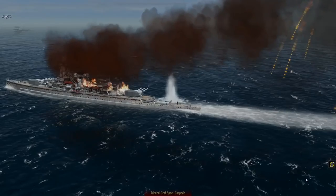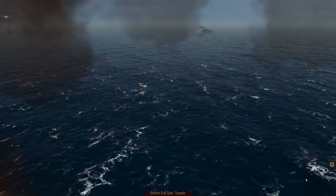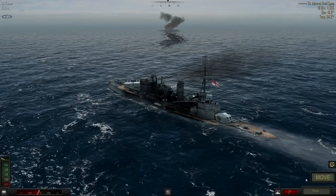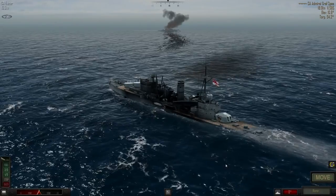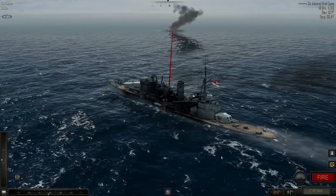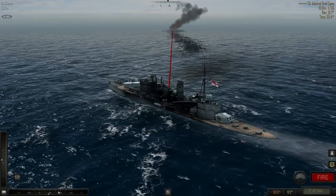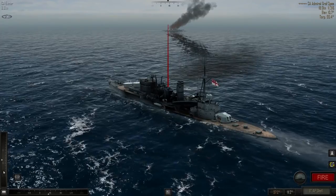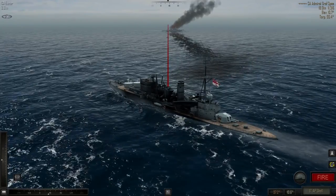Now we're on it. Oh, torpedoes in the water. Torpedoes in the water. Okay, the good thing is, if she's fired torpedoes, it means that... Oh my goodness, the Exeter's almost underwater. Keep going, Exeter. You're doing grand. You're doing grand. Let's concentrate on that rear gun again. 10.7. Go 10.6. Fire.